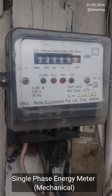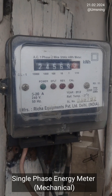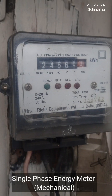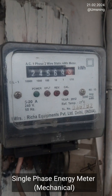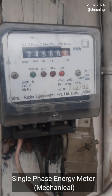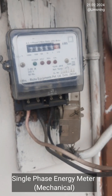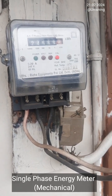So let us see, like you have these in your home. What are these actually? The very first, it's written there as AC, single phase 2-wire static energy meter. This particular meter gives you only the kilowatt hour reading. The very first, the red one, is in decimal. So for example, right now your kWh consumption, your active power consumption, is 24,569.3 kilowatt hour.